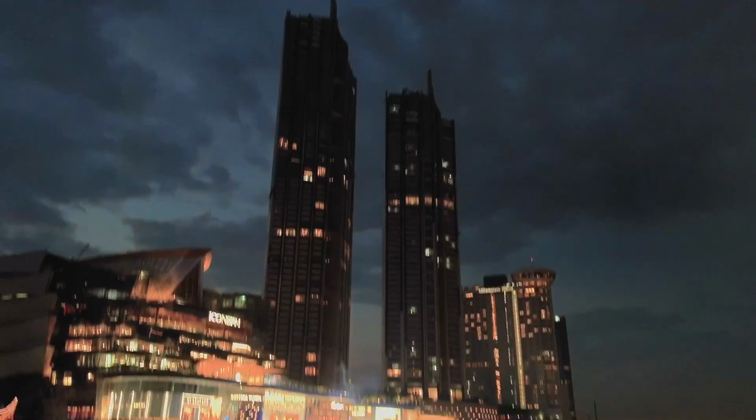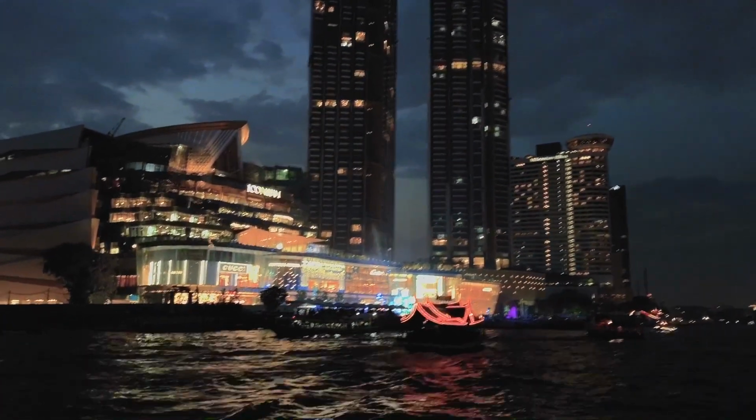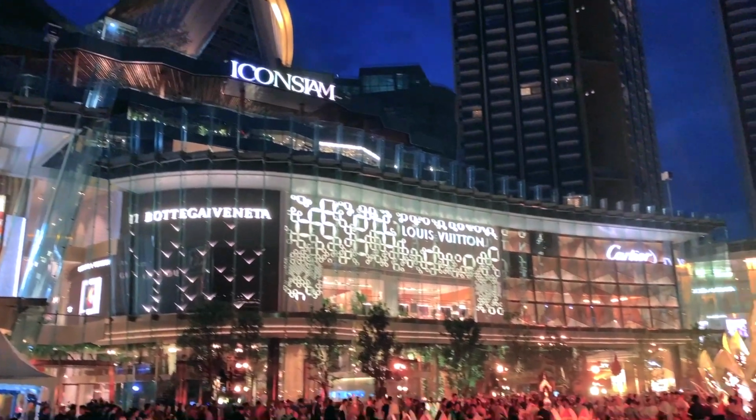I loved Icon Siam so much I decided to return the next evening, and I'm glad I did because it's even more beautiful at night.